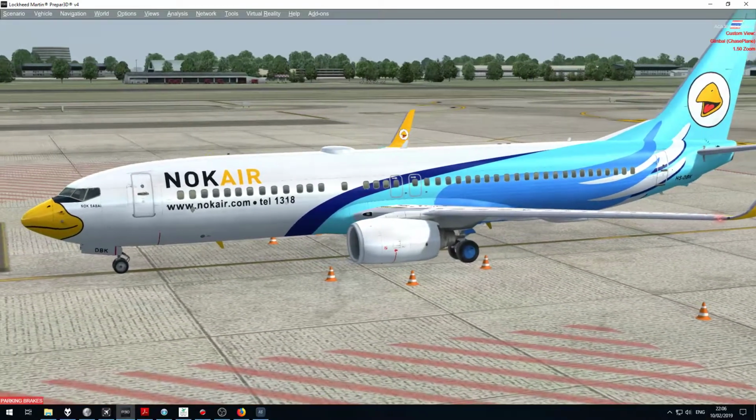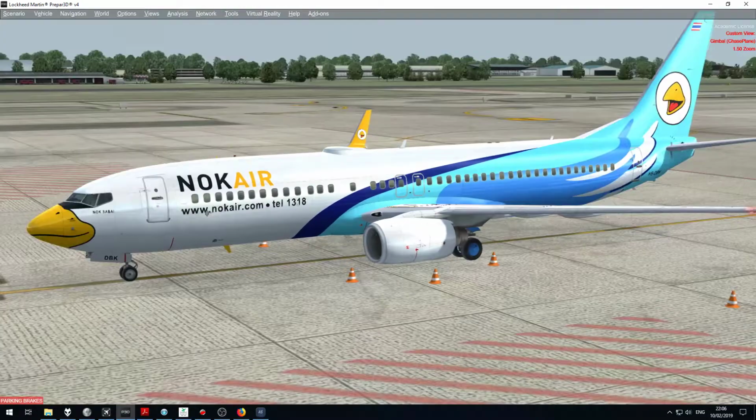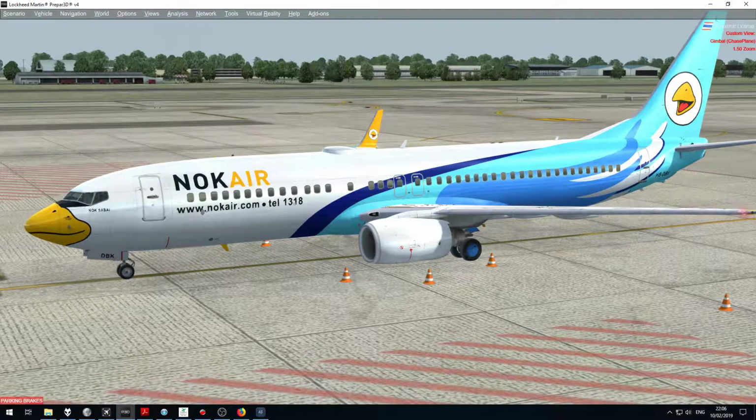Yeah, it's NOK75. On the right hand side of the cockpit, it's written in Thai, a Thai alphabet. I cannot read it. I can speak a few words, but I cannot read it. But on the left side, it's in normal ABC, and it's the NOK75. Sabai means pleasure, if I'm well informed.